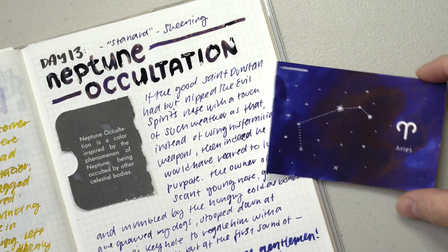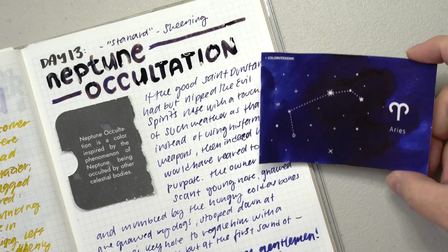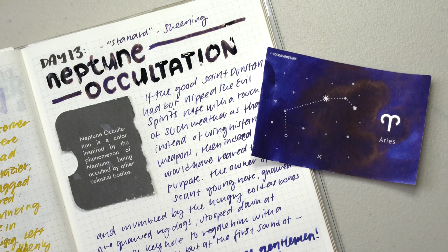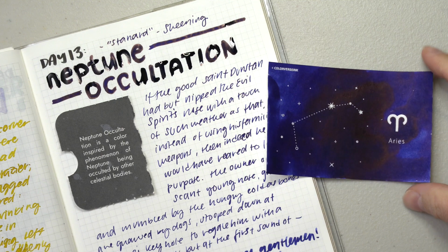What do you guys think about this one? I know Colorverse has been a bit boring lately, but I think for today I would actually pick Colorverse's ink over Diamine's, which I feel like is saying something considering its history.